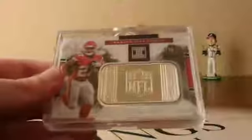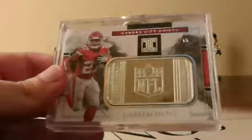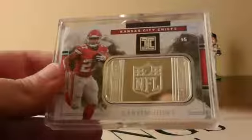Redemption for Jared Goff, elegance veteran patch autos, we believe, number to 10, going to the Rams. And our silver, one troy ounce of silver card, Kareem Hunt, 14 of 15 to the Chiefs.